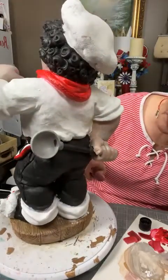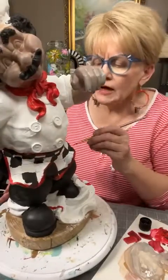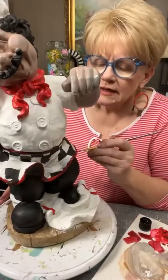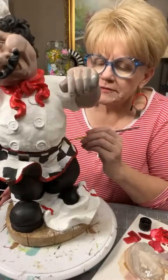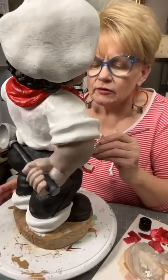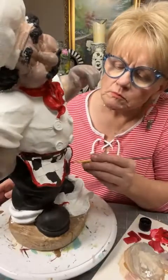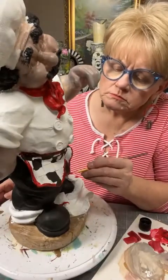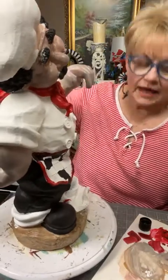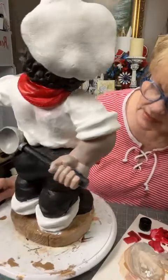Oh, there's a stripe going up his pants. Should I do that red or should I do that white? He's got one little place on his pants. I think I'll do that white. It's very detailed, isn't it? I think his hat's going to be fine where I repaired him. I think it is.